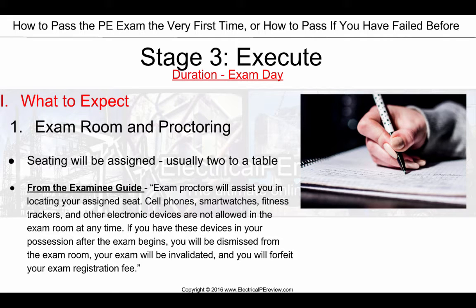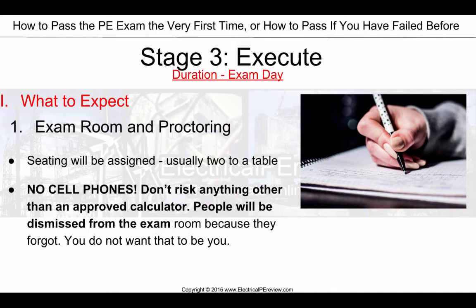Cell phones, smartwatches, fitness trackers, and other electronic devices are not allowed in the exam room at any time. If you have these devices in your possession after the exam begins, you will be dismissed from the exam room, your exam will be invalidated, and you will forfeit your exam registration fee. So very important. Next, no cell phones.